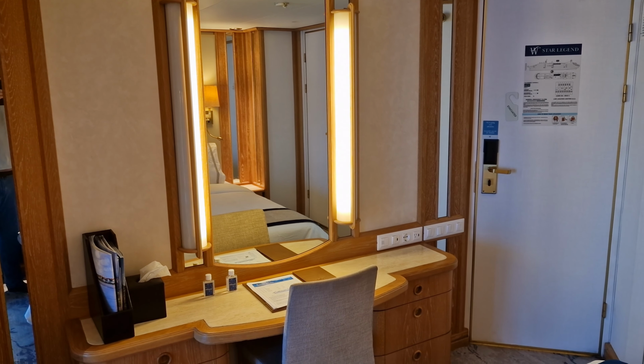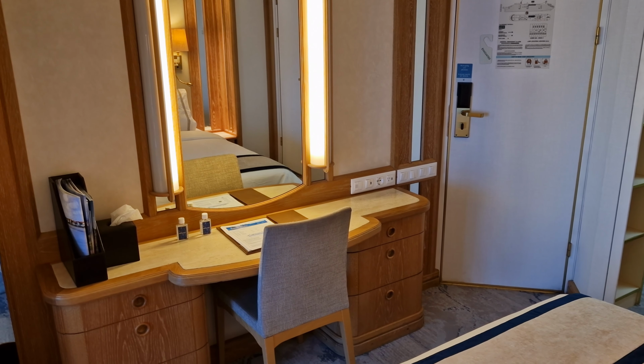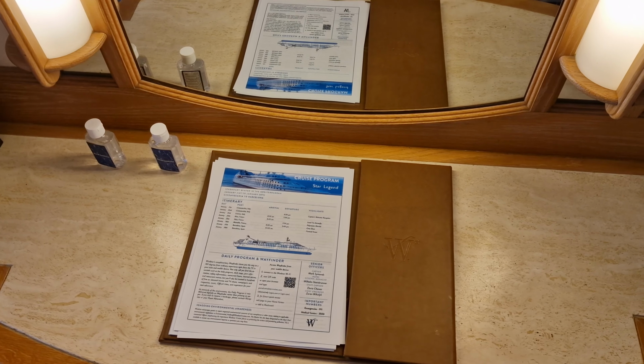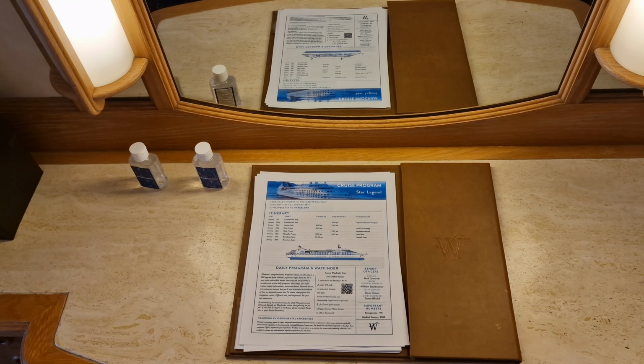Opposite the bed, there's a large dressing table, complete with mirror and backlighting, so you'll be able to make sure you look just right before heading off on your adventures for the day. There's a decent amount of desk space here, and we appreciated the information booklet which detailed everything you needed to know about life on board Star Legend.